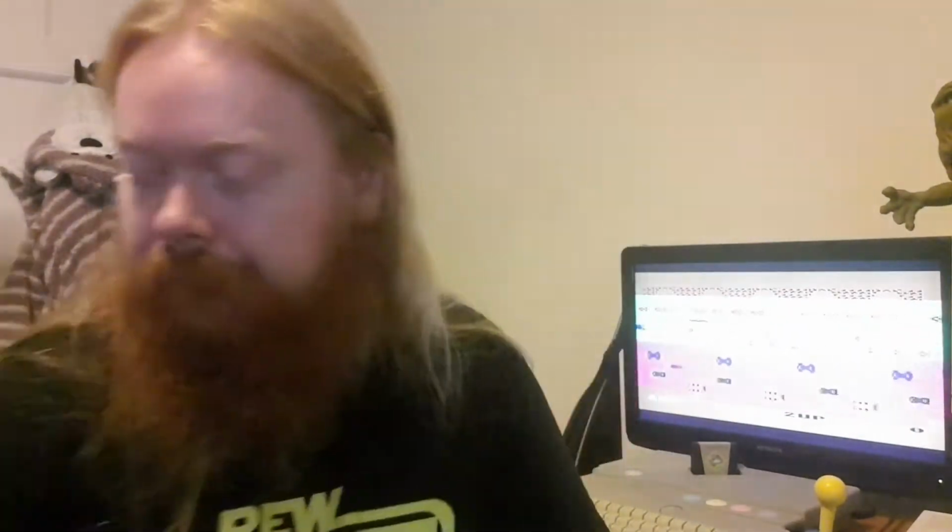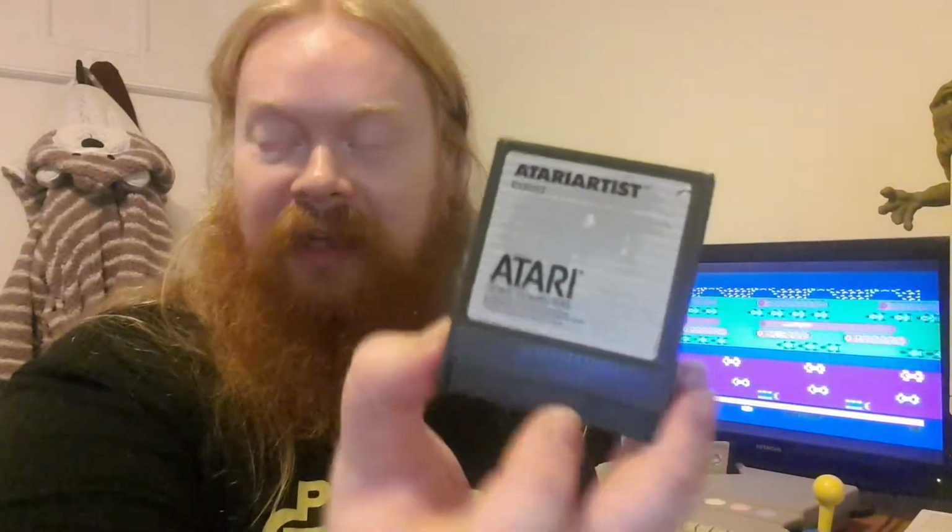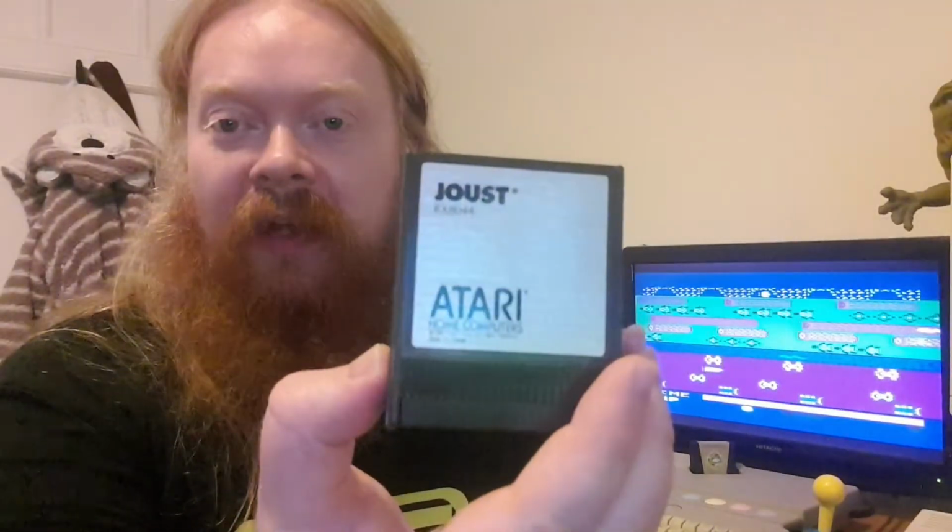Donkey Kong, Pac-Man, Dig Dug, Atari Artist, that's actually quite funny. Mario Paint, it is not. I think you can get better pictures on an Etch A Sketch than you can with this one. Joust, one of my absolute favourites, it really is.